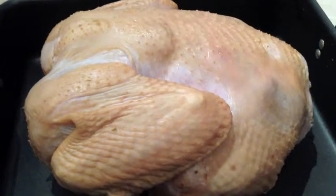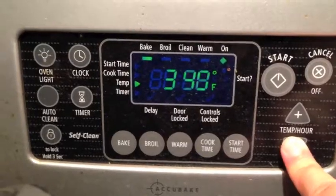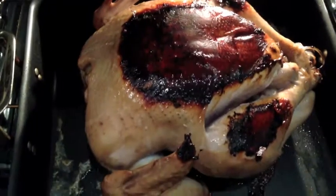Remove the paper towels and proceed to roast your turkey breast side down for about 30 minutes. When 30 minutes are over, lower the heat to 325 degrees and proceed to carefully flip your bird over. With the juices now cooking throughout the bird, cook it low and slow for the rest of the time needed.